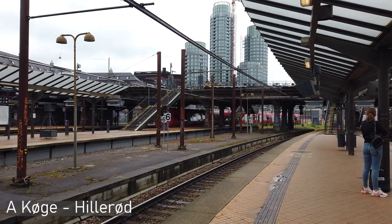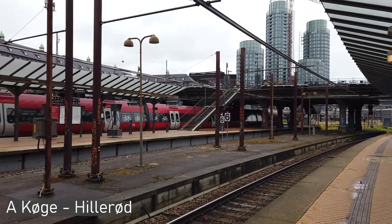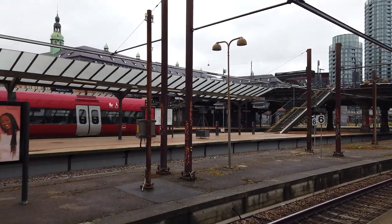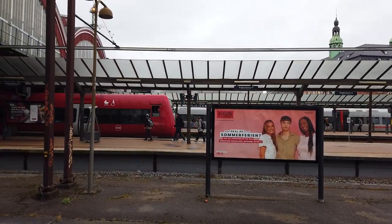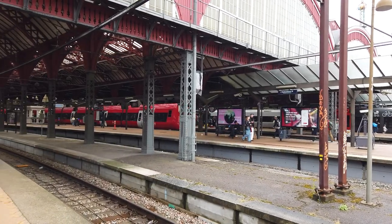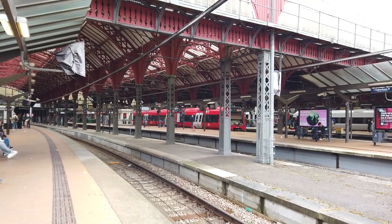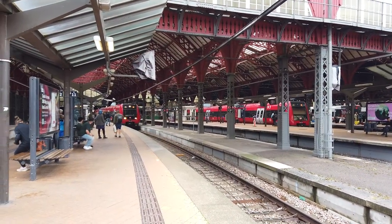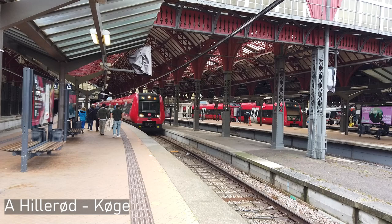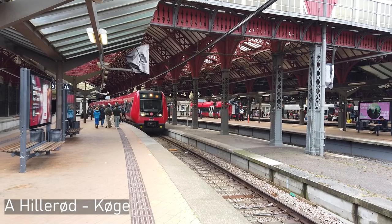As we have a Line A service bound for Hillerup. Line A extravaganza now, as we have this Line A bound for Kolka. Departing simultaneously is going to be a Line A service bound for Hillerup, which we saw coming in.